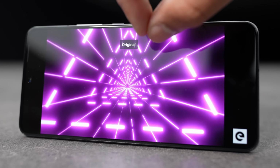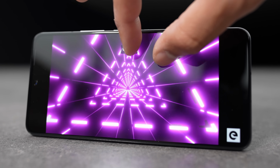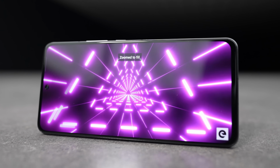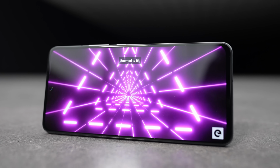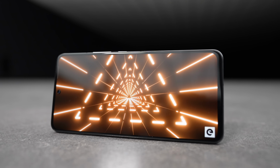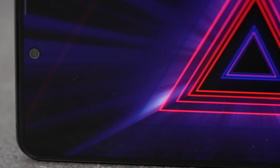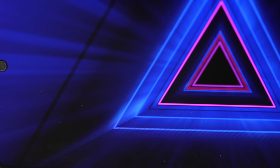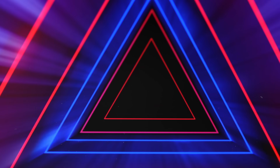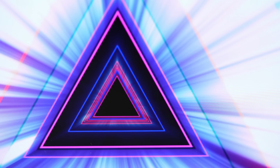All right, so let's take a closer look at this display here. 6.67 inches FHD+. Yes, it is OLED, and yes, it is a 144 hertz refresh rate, which is what you will be looking for in any top-tier smartphone, never mind a gaming smartphone, where you really want to see those fast refresh rates. Now, you don't have to run it at 144, as I'll show you in a minute here, but this just gives you a nice idea.